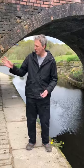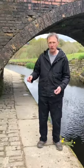And you think when they originally cut the canal, this probably would have been farmers' fields, you know what I mean? And I suppose it was an insistence that these sorts of bridges were put in place to allow not only the farmer, but his animals to cross the canal. And there is something rather special about this bridge.